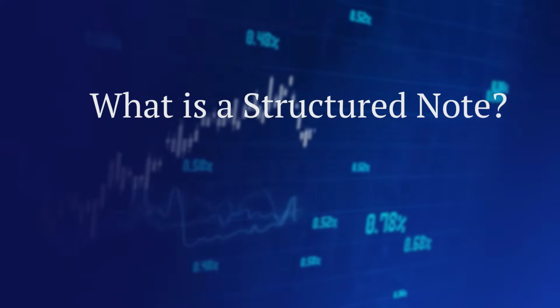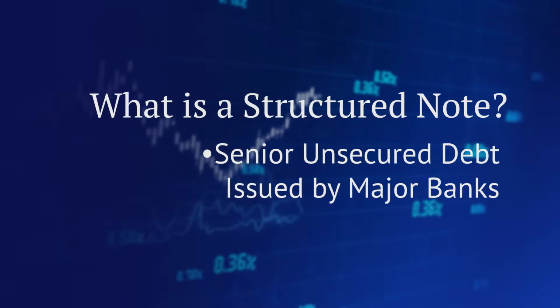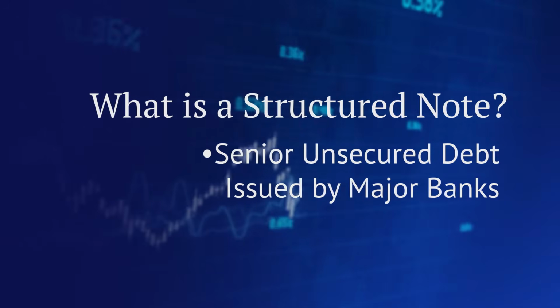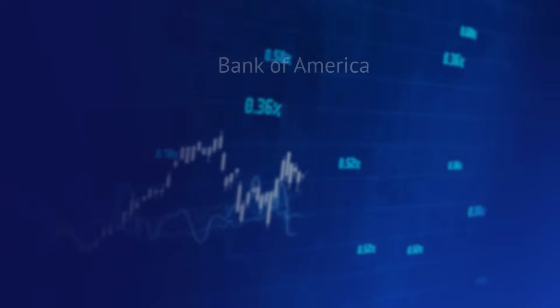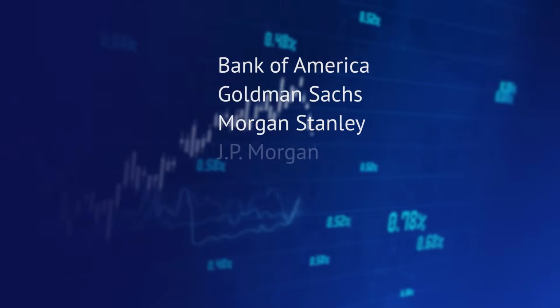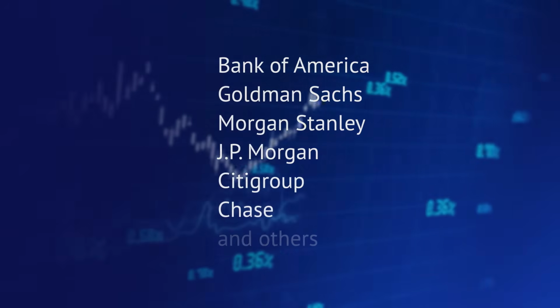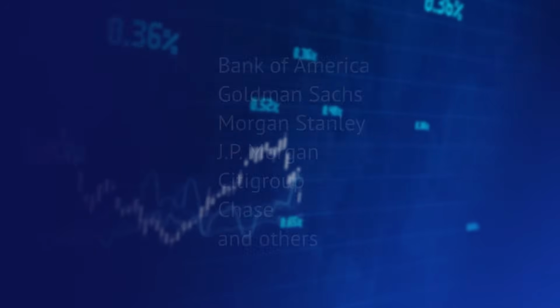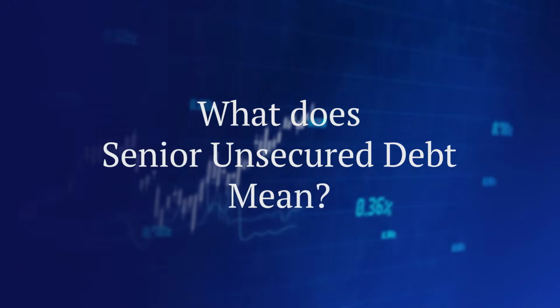A structured note, in its essence, is a senior unsecured debt issued by one of the major banks in the world. There's about 14 to 15 major banks that issue structured notes. Some of the more common ones are names like Bank of America or Goldman Sachs or Morgan Stanley, JP Morgan, and others. So what does senior unsecured debt mean?